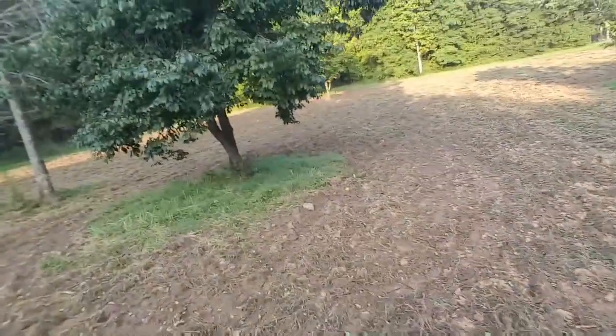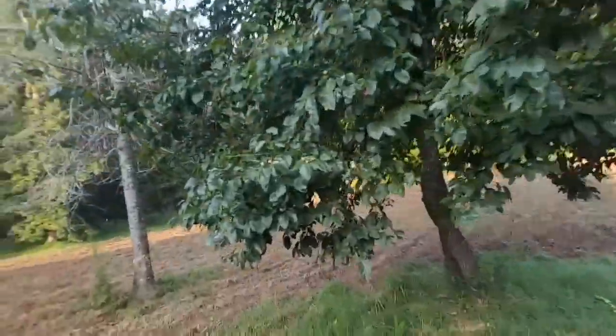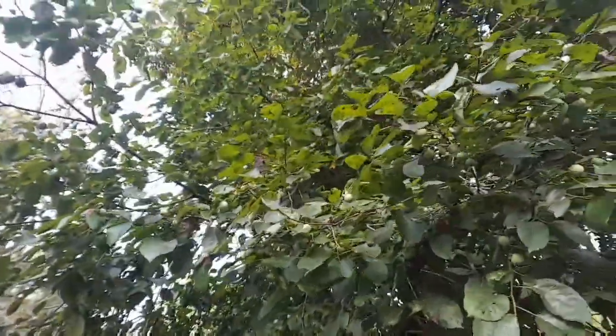But I want to show you one thing I definitely need to do. I want to get this tree down. We got this persimmon tree, and they're starting to get a little orange. These things are just everywhere in here. The tree's absolutely loaded with them. We get a lot of deer off this.